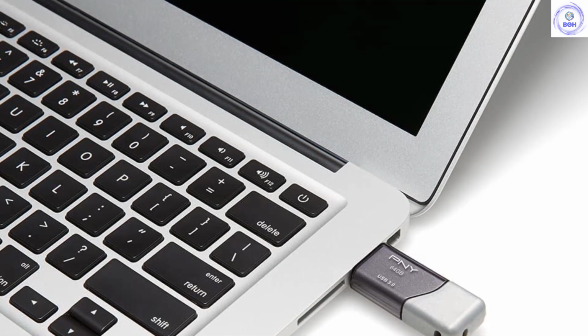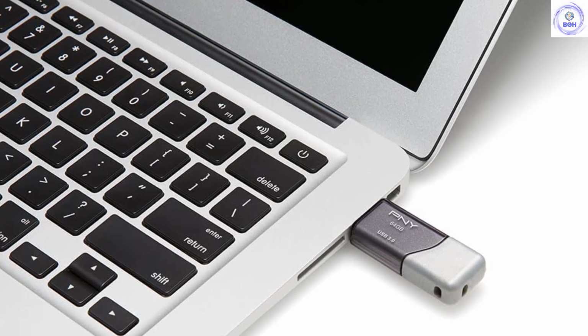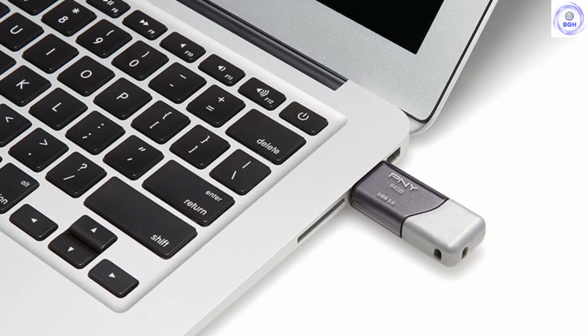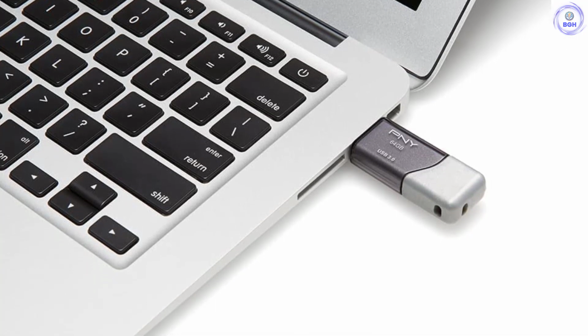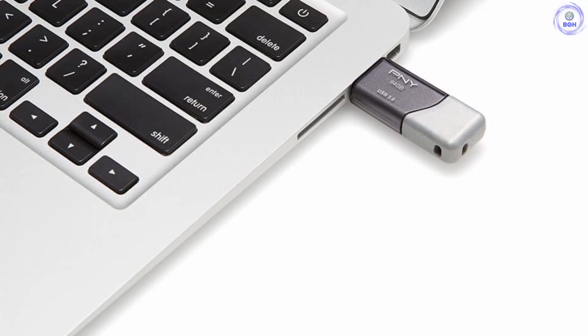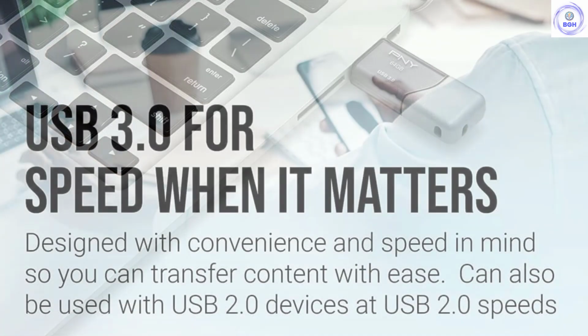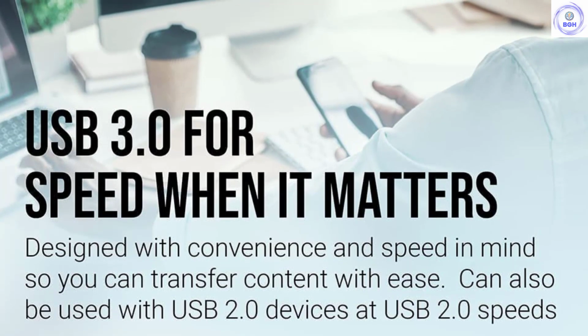The diminished speed is the apparent downside of the PNY Turbo 64GB. It took this drive a whopping 51 minutes to write our 5GB test folder filled with small files. It was much faster in writing a single 5GB video file, taking just over 3 minutes, but that was still toward the back of the pack.